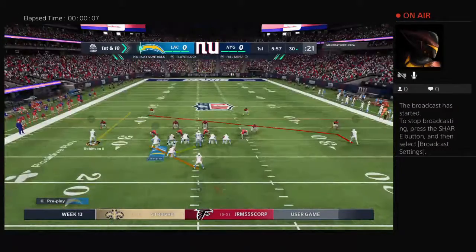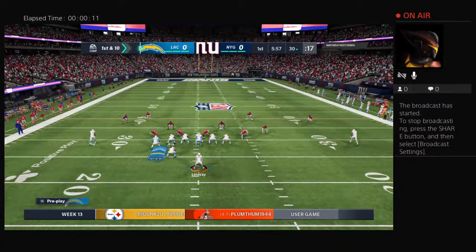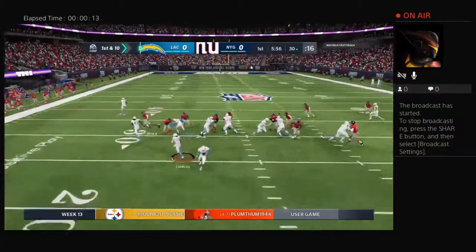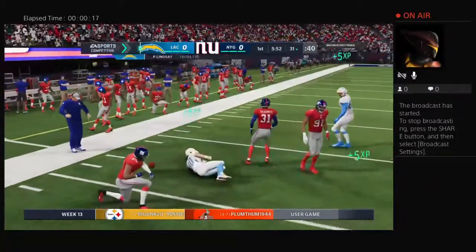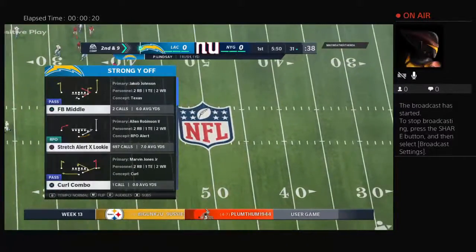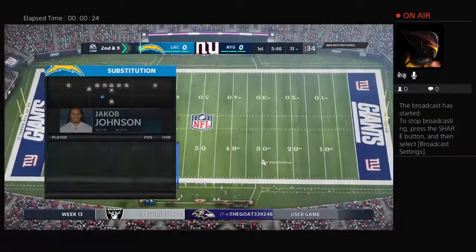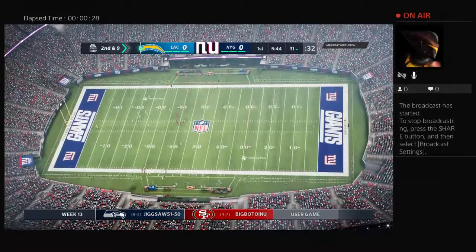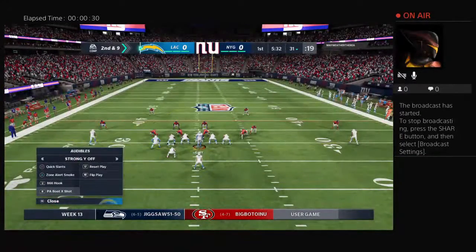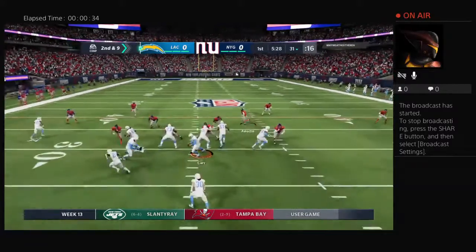So 1st and 10 now from the 30. They'll run for the first time with Phillip Lindsay. They'll wind up getting a yard on the game's first play at 2nd down. Not a whole lot there. The defense was ready, it looked, for that run-pass option. You get the sense that next time he has that opportunity, he may keep it himself and get to the perimeter. Probably owes his back a little bit of an apology on that one, huh?